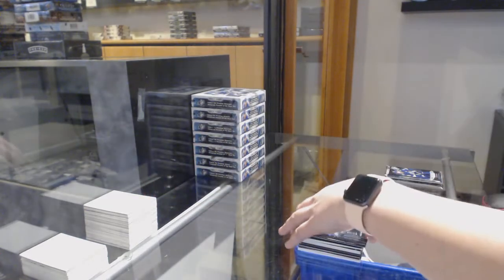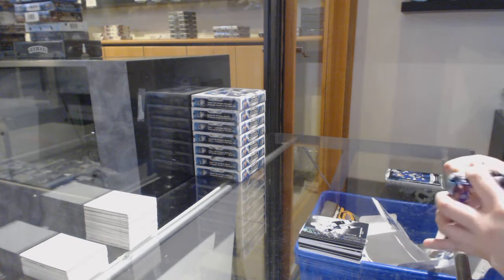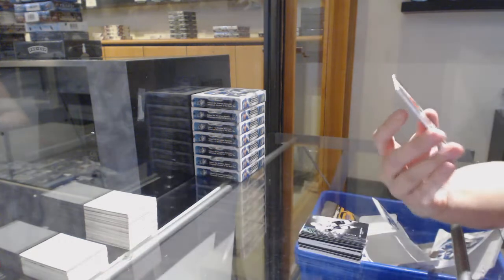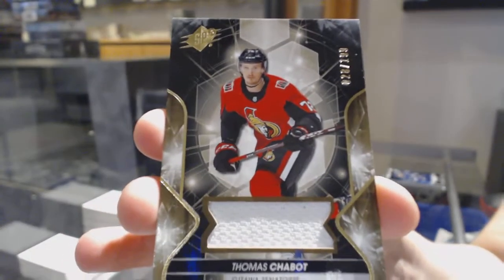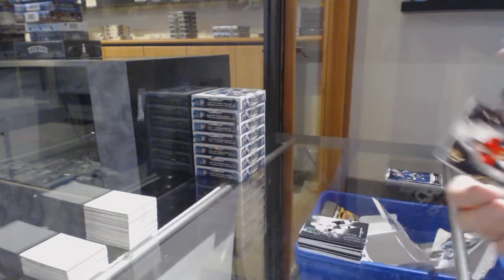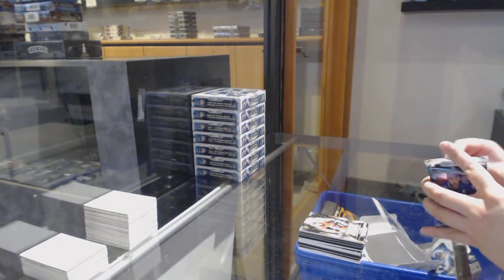I agree, the only issue is we've been having a lot of nights with pre-filled breaks, and that's just a lot of paper to waste, but I do agree. We have done it for releases. Numbered to 199 base jersey of Thomas Chabot for the Ottawa Senators. I thought about that the other night, but I was like, oh, that's so much paper to go through.